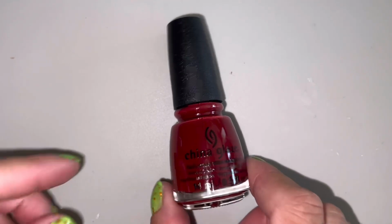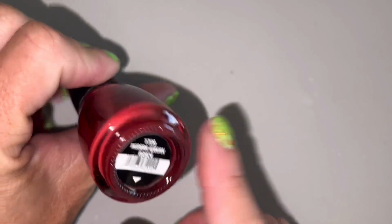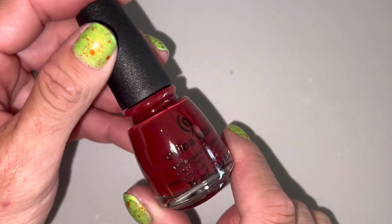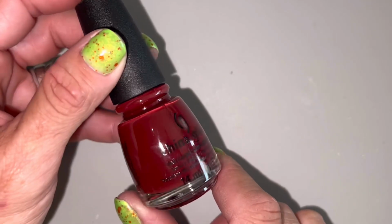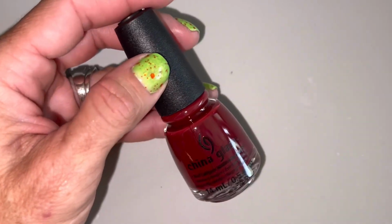The first one is from China Glaze, which I just got at the dollar store. This one is Modern Auburn. Check out your Dollar Trees because they've had a ton of these, and especially for fall, they were perfect. This is not really my color. I like it. It's kind of a bricky brown red, but I'm going to try it. It looks good on my skin. I bet it would. Yeah, that color is good for me.